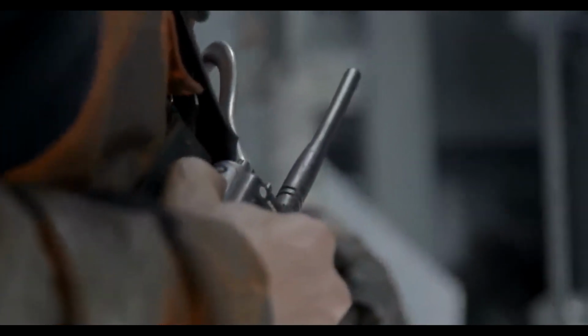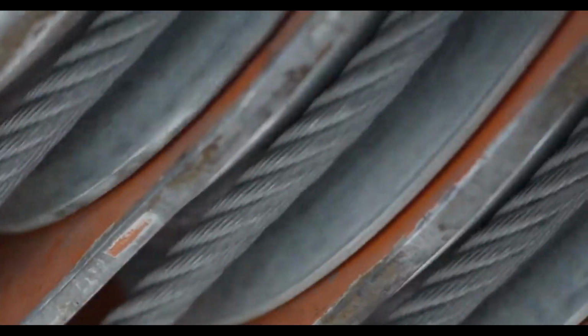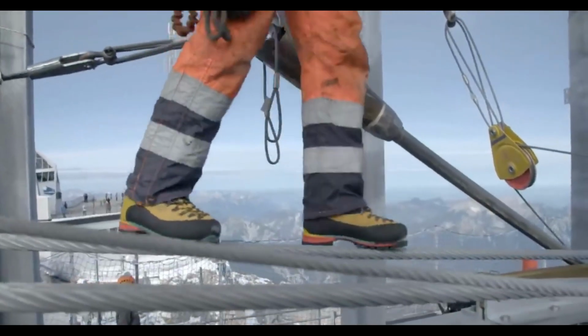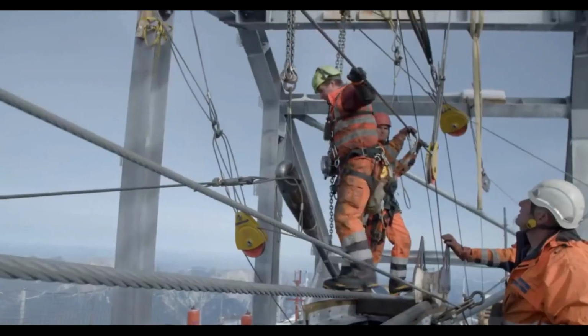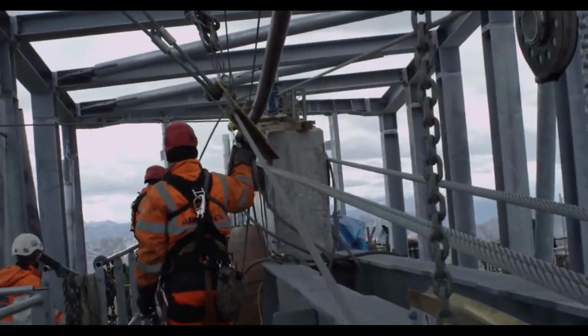All right, Michi. We'll start tightening it. Got it. The cable pulleys are set in motion. The block and tackle then starts to pull the heavy track rope upwards, meter for meter. The crew watch the operation with eagle eyes. Slowly, they hoist the cable to the summit station. Finally, the connecting sleeve appears, along with the track rope.